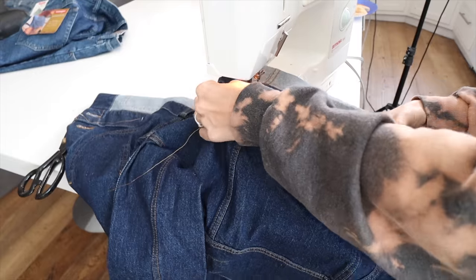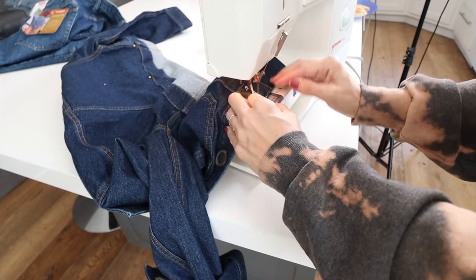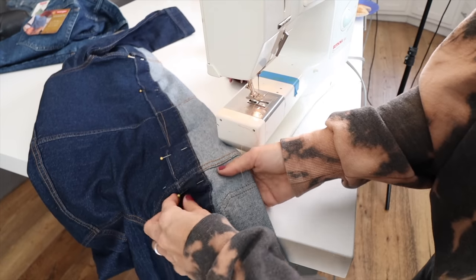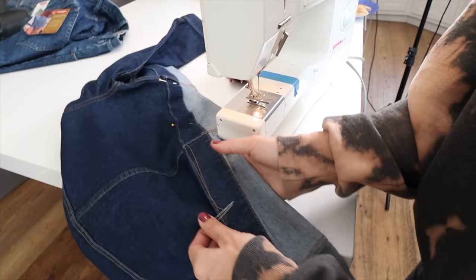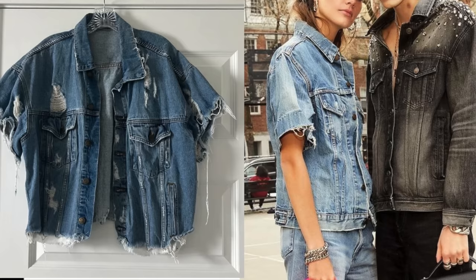Now for the jacket, I'm doing the same thing. You can see I'm pulling really hard to try to evenly distribute that excess between each seam. Again, it works totally fine, but you'll see at the end, it's just a little bit wider at the waist than I would have wanted. But that's it. Then you're gonna press everything so that it all looks nice and legit.